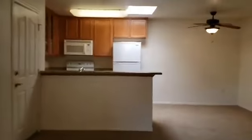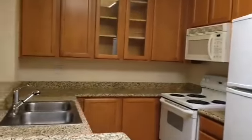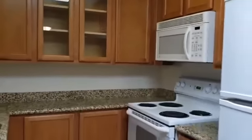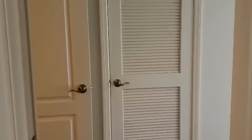As we head back inside, you see the beautiful open kitchen with appliances, granite counters, and beautiful wood cabinetry. You also have your dining room or dining nook. You do have a privacy door that separates the bathroom and bedroom from the rest of the home.